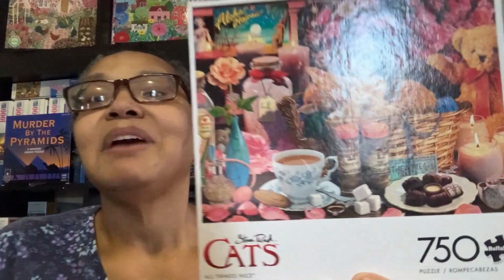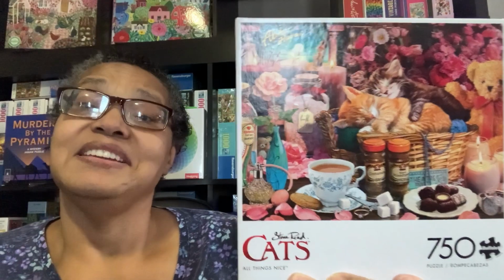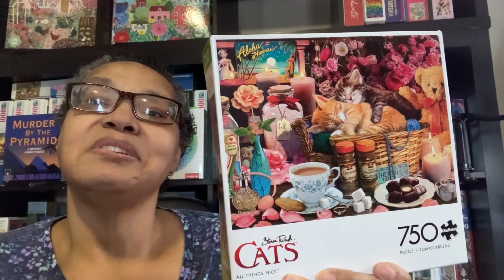Then this one, just like the Michezo brand, was forced on to me by a new group of friends that are jigsaw puzzlers. One of the people in that group that are doing the Michezo puzzles with me told me about this one. All things nice, and I just had to get it. Isn't that gorgeous? It's one of the cats puzzles. You're gonna see more cats puzzles in this haul.